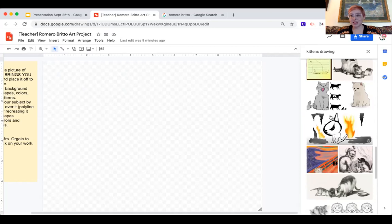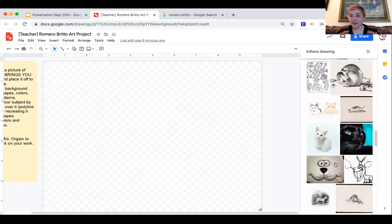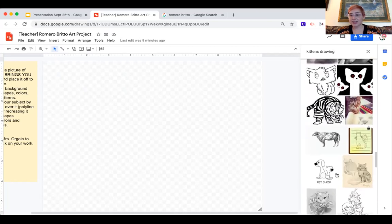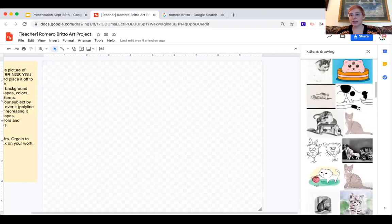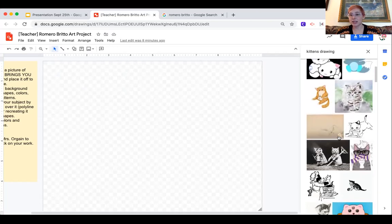Because I really like the look of kittens versus cats. That is insanely cute. I think that is definitely a contender right there. That is super scary. So I'm looking for a picture that's going to work best for my project, and thinking about, can I fit the whole cat? Is it the kind of style that I want?